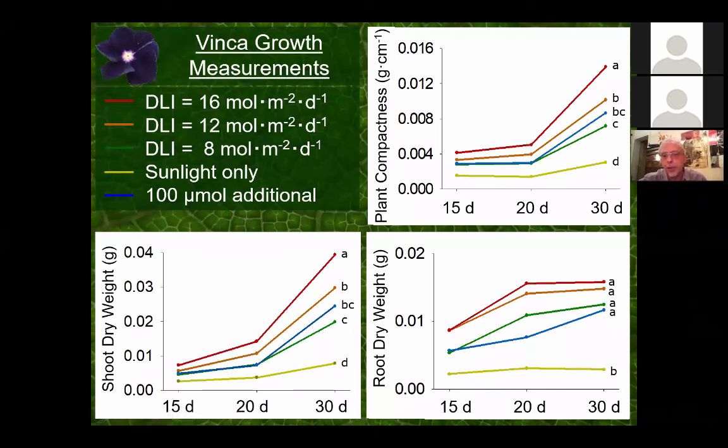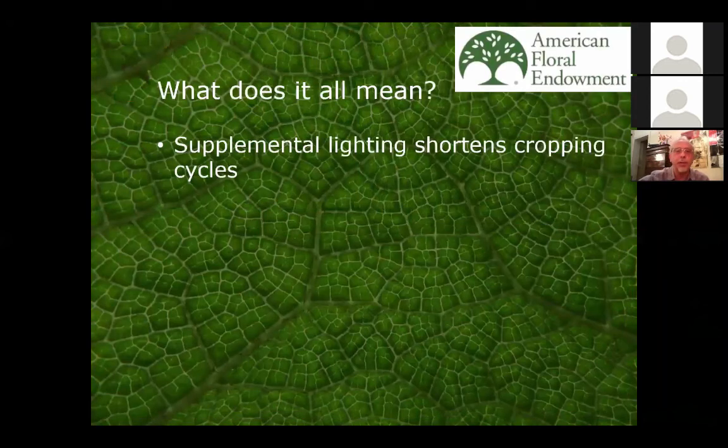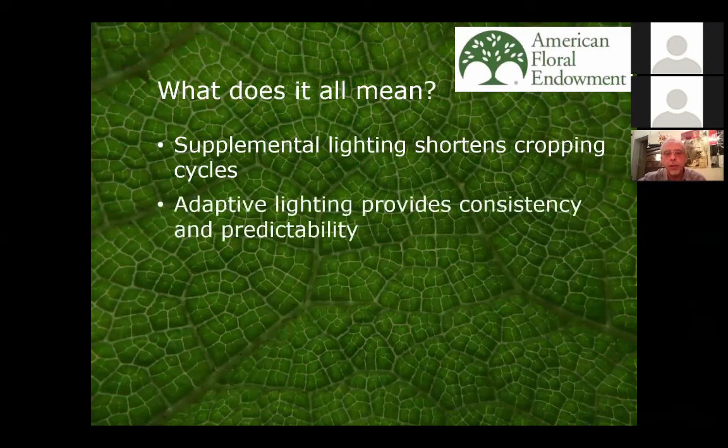So if you grow that kind of a crop, you really do need to make sure that these plants have enough light to be able to develop a decent root system, which is ultimately going to determine the success of the transplanting. So why does it matter? So you can shorten your cropping cycles with supplemental lighting. That is true for seedlings. It is also true for finishing.